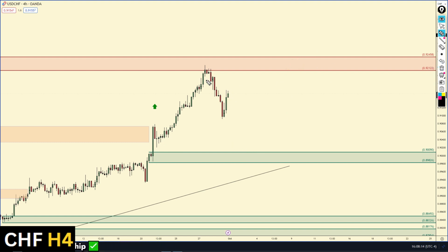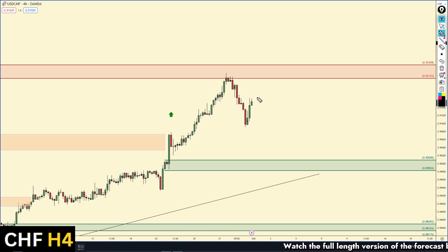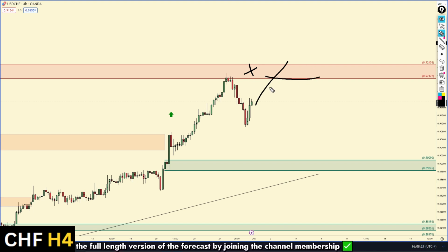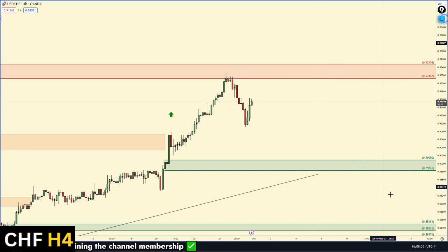But in the meantime, I kind of think that we got the pullback and we're just going to continue to see the move up. That's kind of the vibe that I'm getting based on my experience. It's kind of hard to tell. But if we do remove this supply zone on the 4 hour chart, leaving us with new 4 hour demand, we could be looking for longs inside that 4 hour demand zone as well.